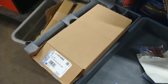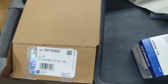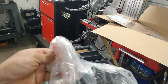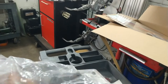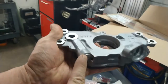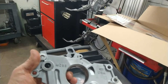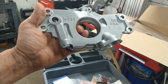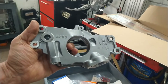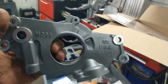I also got the oil pump, also GM, as you can see. So this is the pump. Again, I'm not gonna replace it for now. Most of the problem with these is also the oil pressure relief valve, the one inside here. I'm not sure if this is the problem at this moment. The truck has over 150,000 miles. The oil has been changed on this truck on time, never missed. So I'm just gonna wait on this one for now.